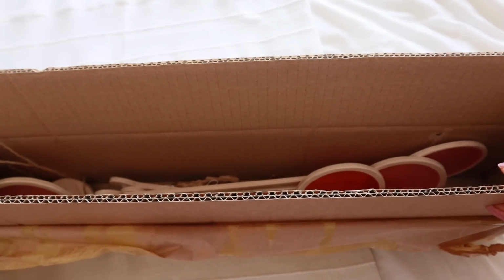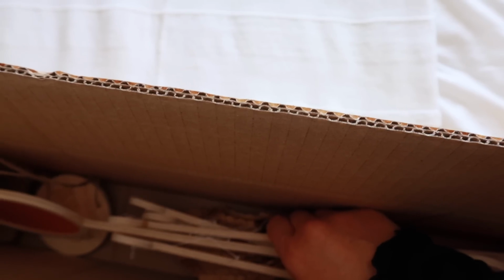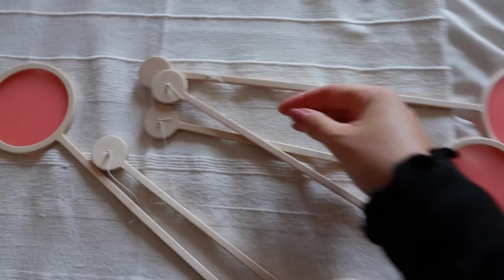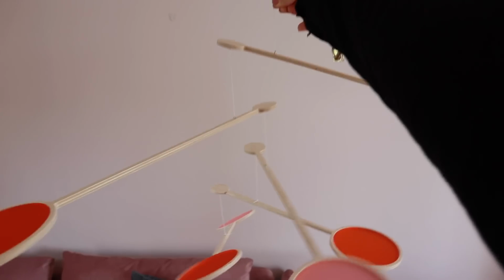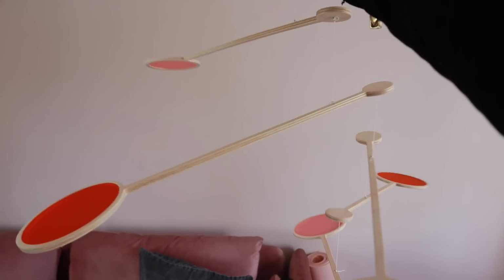I've taken it out because I was impatient and I wanted to look at it, but wait till you see it. I have to be gentle, which I'm not very good at. This is what it looks like all flat. As you can tell, I picked pink and orange because I love the colour combo. And, oh my gosh, my arm isn't long enough. You can't really tell what it's doing, but it's such a beautiful piece.